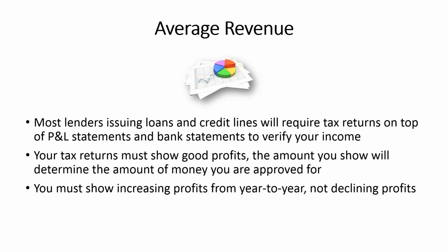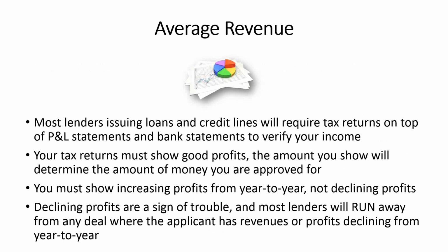You must show increasing profits from year to year, not declining profits, which we'd already talked about. Declining profits are a sign of trouble. And most lenders will run away from any deal where the applicant has revenues or profits declining from year to year. I always use Shark Tank as an example.